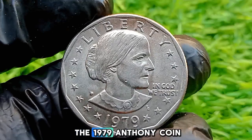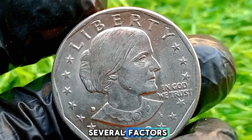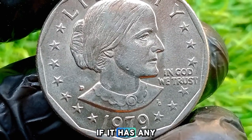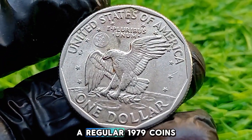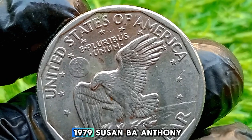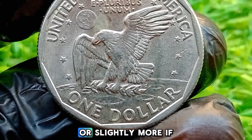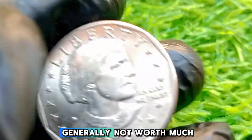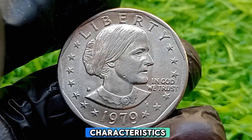So, how much can the 1979 Anthony coin be worth? The value depends on several factors, including its condition, whether it's a wide rim or close rim variety, if it has any minting errors, and its overall demand among collectors. A. Regular 1979 coins. For most regular, circulated 1979 Susan B. Anthony coins, the value is typically close to face value or slightly more if the coin is in excellent condition. However, these coins are generally not worth much beyond their $1 face value unless they possess special characteristics.